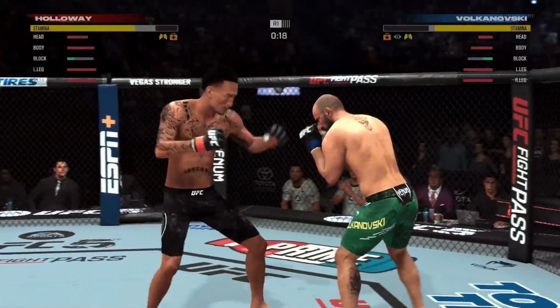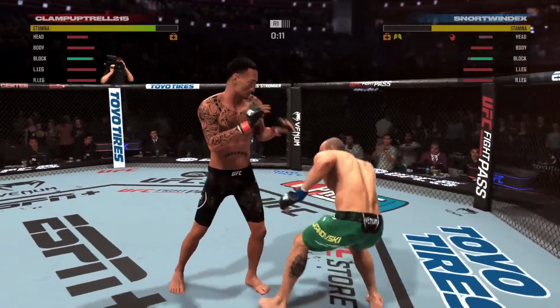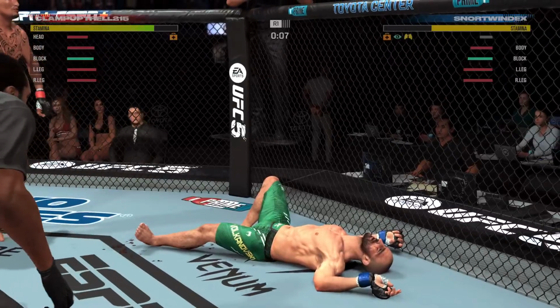Defensively responsible, nice block. Oh, smells blood in the water. Got to start looking for the finish here. Oh, big left. Holy smokes.